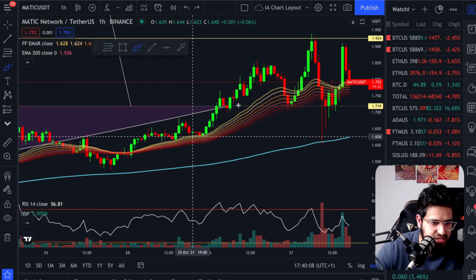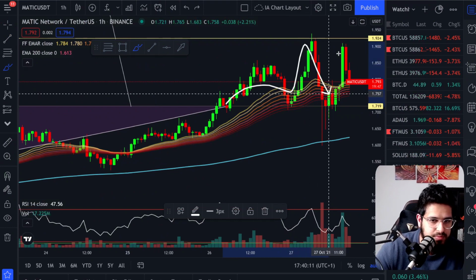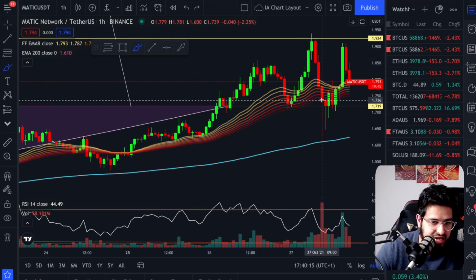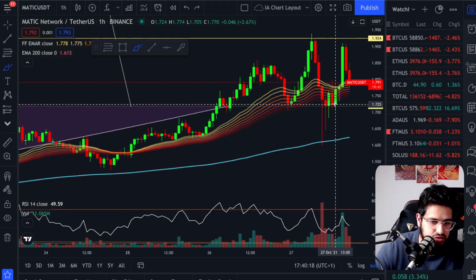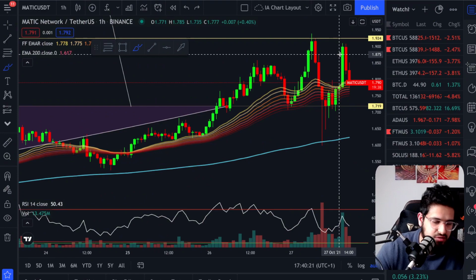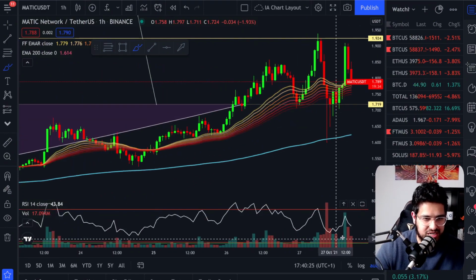We've been above this ribbon since we broke out on the hourly chart. We've been bullish on this ribbon since we've broke out, okay? We nearly flipped bearish here, but we didn't get a close. Well, we technically did get some closes beneath, but I'd say we kept the ribbon here because the momentum was still with us, and we're still in our uptrend, okay? So really important that we monitor that on MATIC.